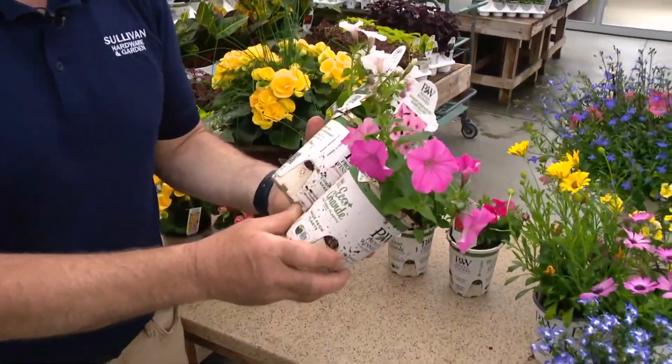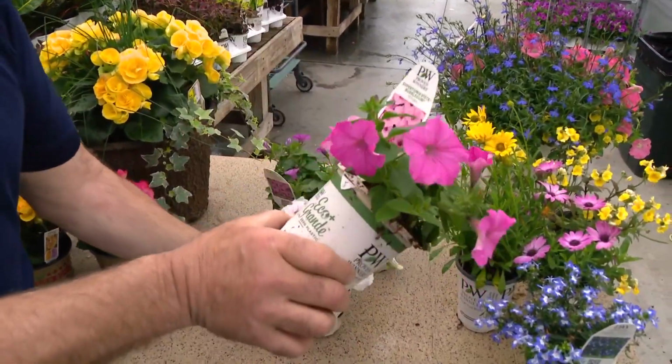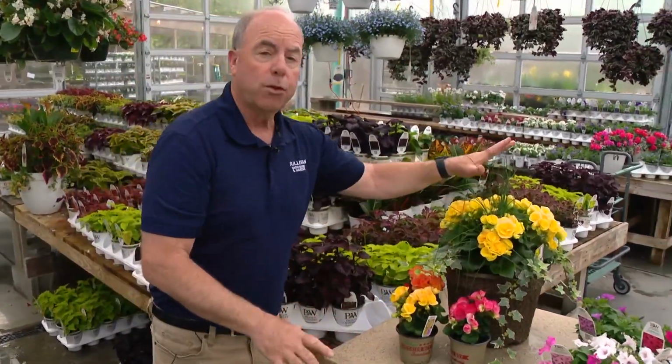All right, if you don't hear anything else, these petunias, these are vegetative petunias. It's the Vista series is what you're looking for, Vista. And this one in particular, Bubblegum, is probably one of the best petunias on the market. If you want a mounding petunia that really is showy, Vista Bubblegum. But that whole Vista series is really good.